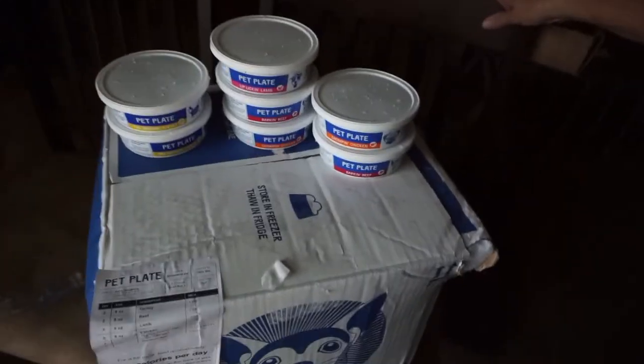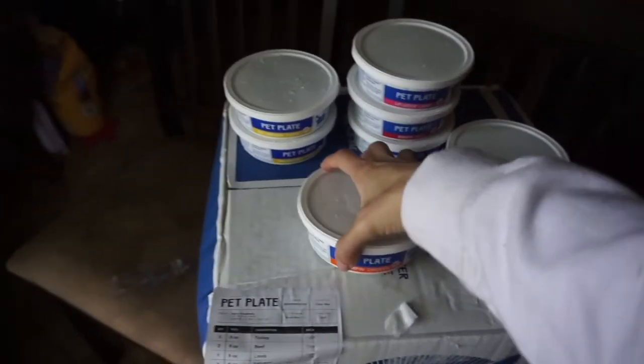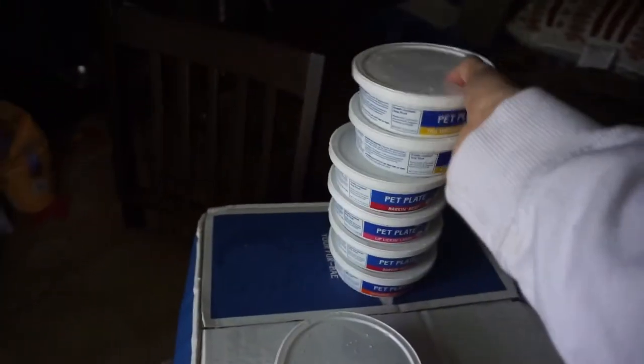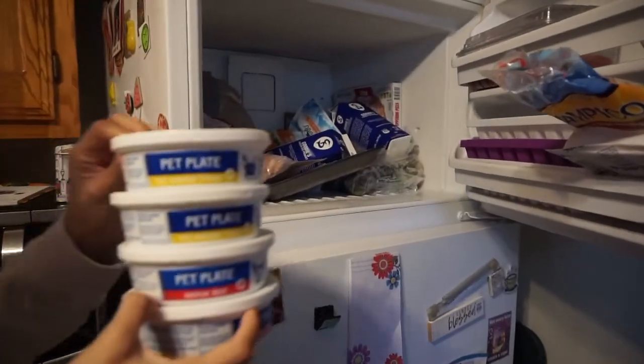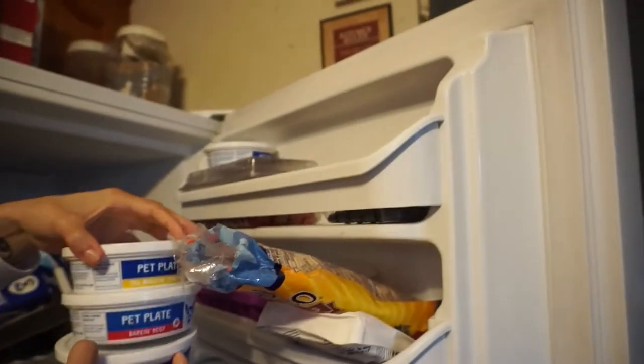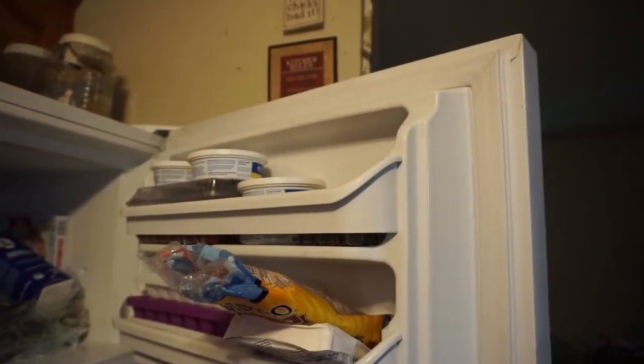I'll let my mom decide. Mom, which one do you want me to open? Which one do you want to give them? Chicken. Okay, we'll get the chicken and then we're going to keep these in the freezer and I'll show you how I store them. In my freezer, I haven't cleaned it, but I put all my pet plate containers here in the freezer.